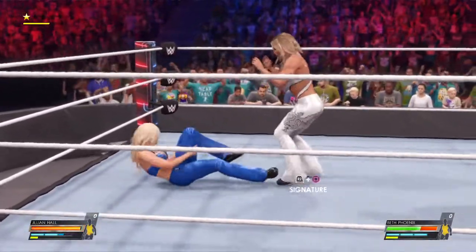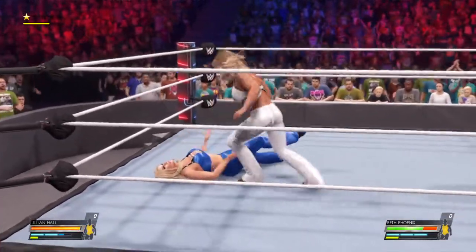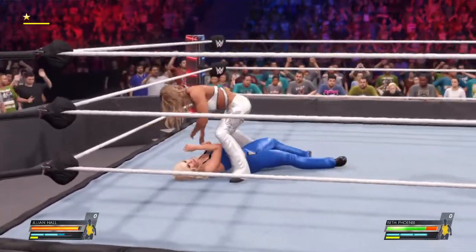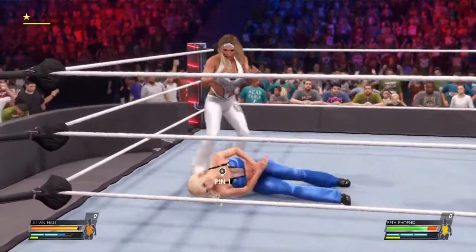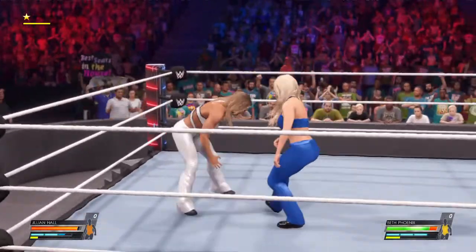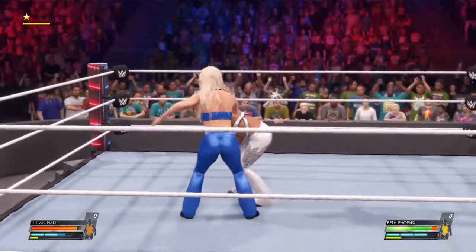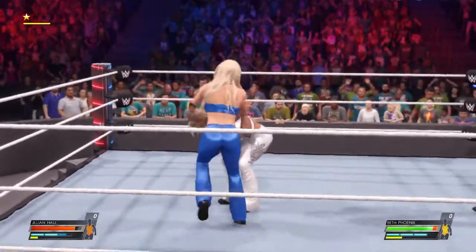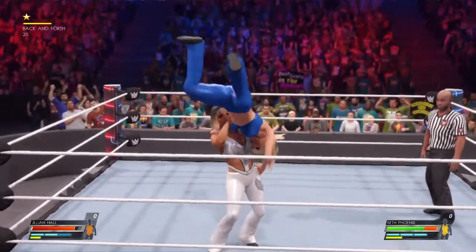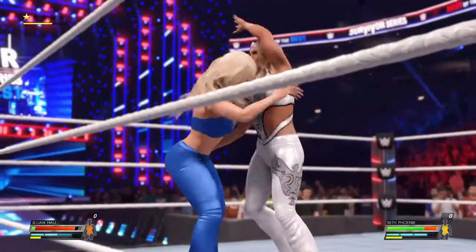Specifically targeting the leg. Just mounted with punches. And now she's got all her gears running. Her offense is on point right now. Made her pay for her mistake. That's the trigger for her to battle her way back into this.